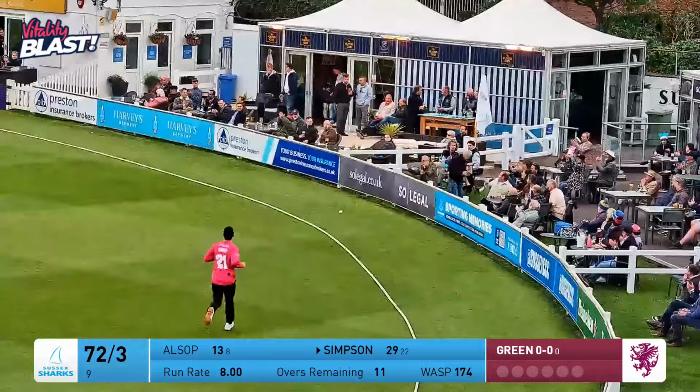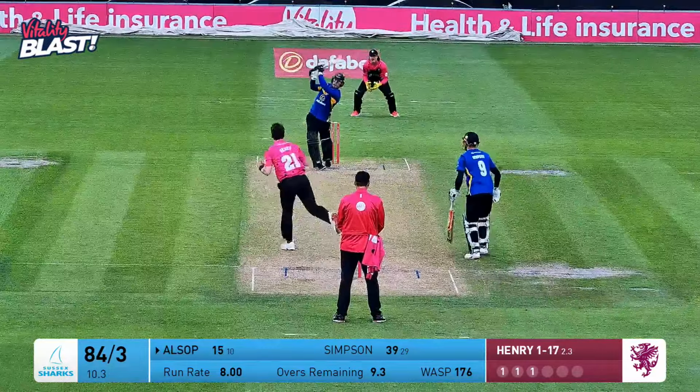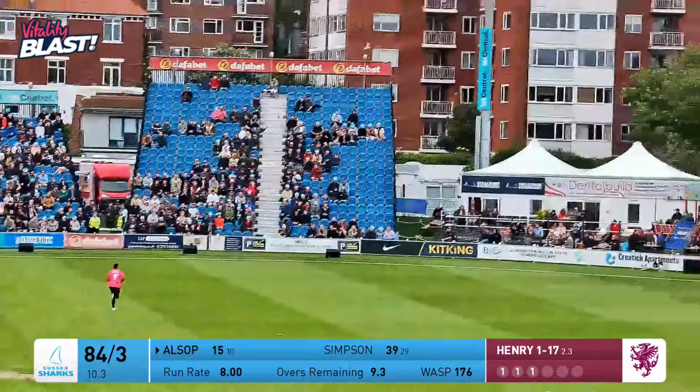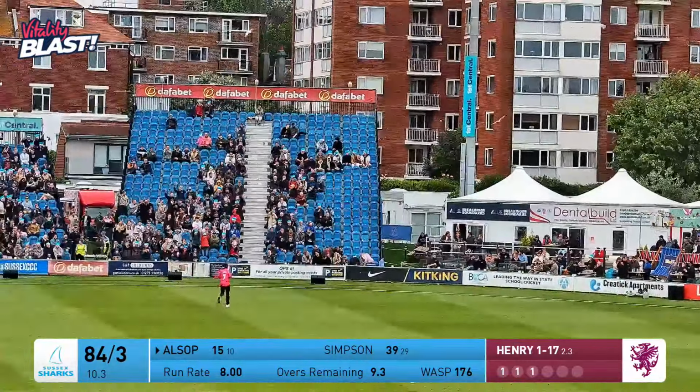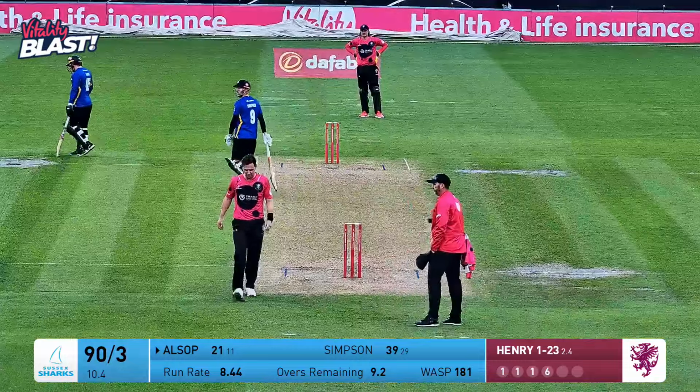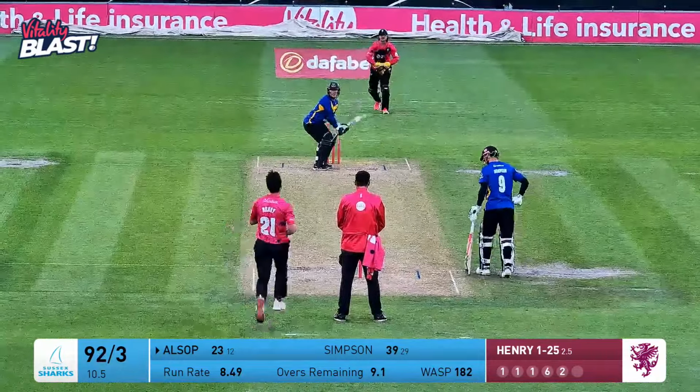John Simpson, who's been rather monopolising the strike, and that's hammered away through the offside for 4 runs. Just a gentle, well, he shouldn't really bowl looseners. Faces Henry, and Allsop hammers that down the ground. Is it going to be 4? Is it going to be 6? I think it's gone all the way. It has. Down towards sort of long on. Sussex 92 for 3.